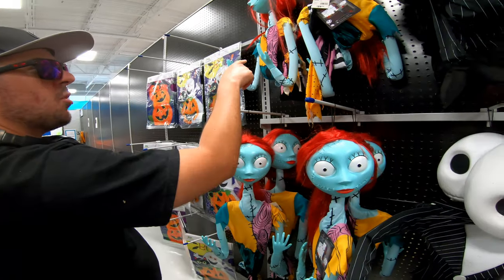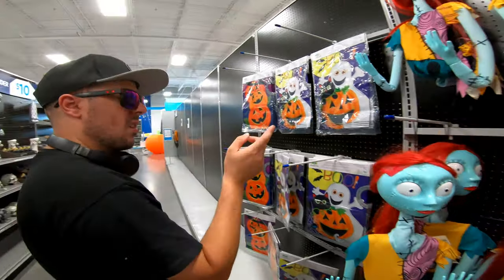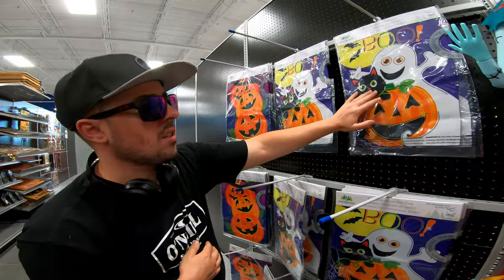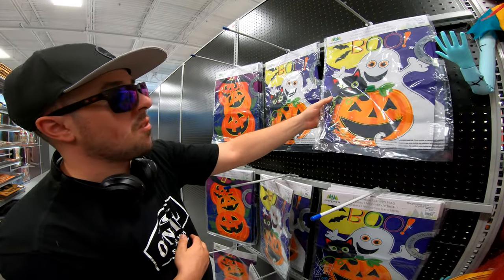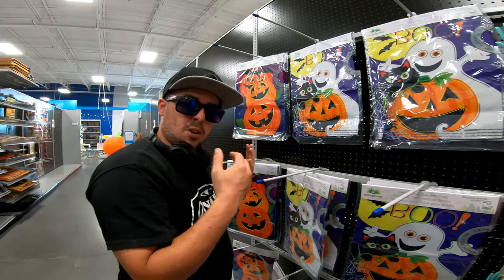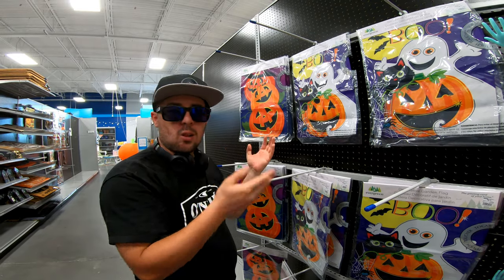These are small ones. This one's missing legs. I think the legs are wrapped behind. Oh. Yeah, because they're in there. I like these. I think you can put these. Oh, these are flags. Those are pretty nice. You just get a metal pole. And you put it on there and you celebrate Halloween.